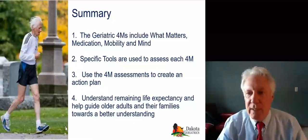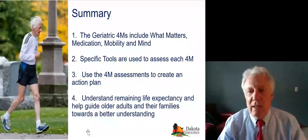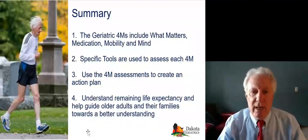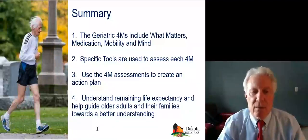And then finally, the point that I want to make is that it's important to really get a handle on remaining life expectancy and to have a conversation with the older adults so that they can better plan for those remaining years that were expected.